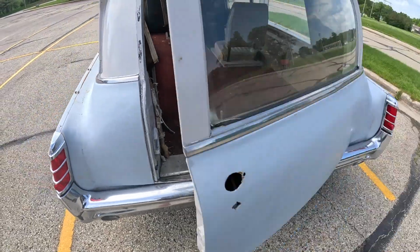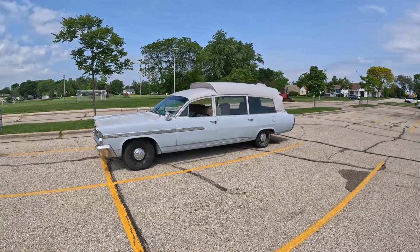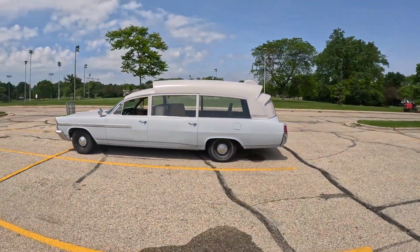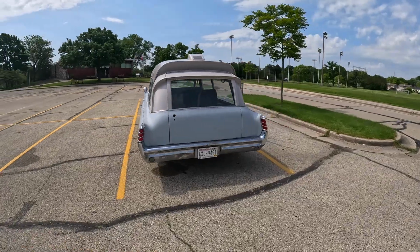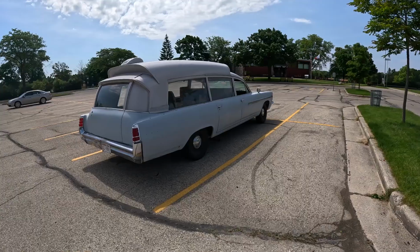Really, really cool. Now we got to talk about the looks, and of course, I love the look of the Pontiac ambulance. I think it looks absolutely wonderful. It has been repainted, apparently, at some point in its life. However, as we'll talk about, this is the quote-unquote correct color for this ambulance. And overall, I just think that this thing is incredibly cool.